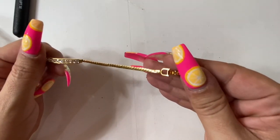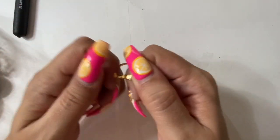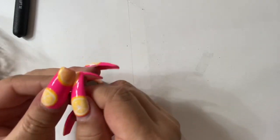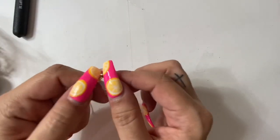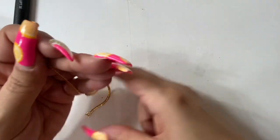But I don't know if this is a fake. There's something in there. So let me, where's my loupe? And let me look in there. Okay, it does say something on the inside of the clasp. Let's see if I can read it. So it says Germany. Is that what Christian Dior stuff says?